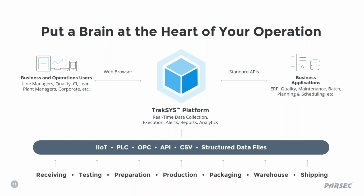And then down at the bottom, the connection to the process. TrakSYS is a real-time manufacturing system, so we're going to be connecting to the actual manufacturing process, inventory systems, quality systems, warehouse shipping, all of these things, and we're doing that through a variety of technologies. You can see them listed there: OPC, IoT, APIs, all sorts of different mechanisms. So this is, in a nutshell, the big picture of TrakSYS.